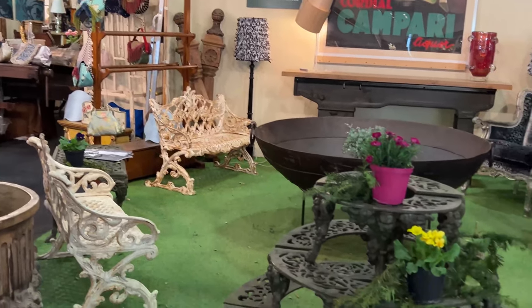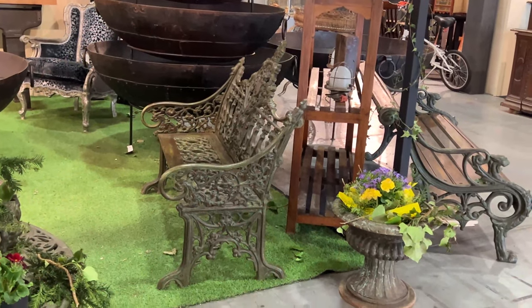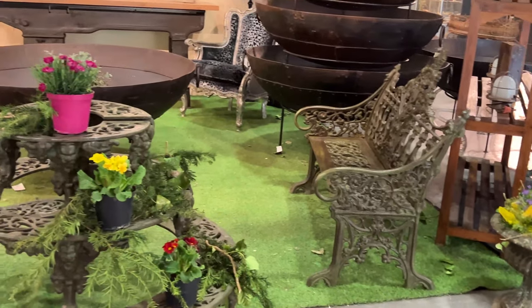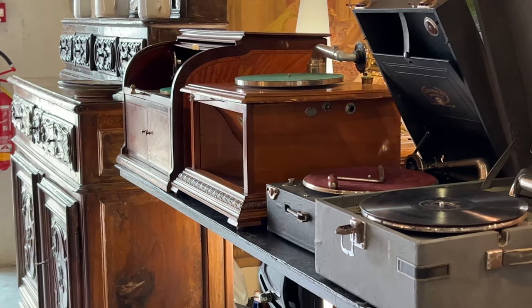More cast iron. It's the only other cast iron I saw, and they didn't have any chairs, only benches. Phonographs.